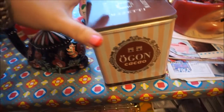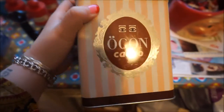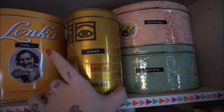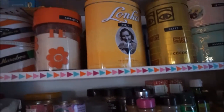I almost forgot this pretty tin. Was a thrift find as well. Vintage cocoa tin. And I have, here we go, I have another one from the same brand, Ögon Coco, it's called Eye Coco. But it's not as pretty as my new one.